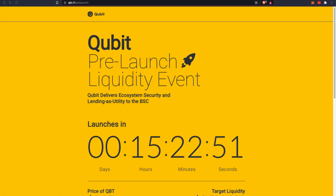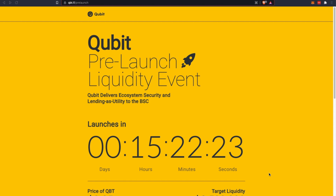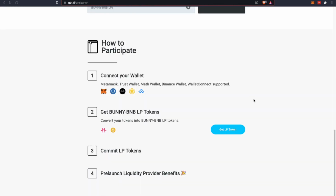Right now, looking at Qubit's pre-launch liquidity event, it will be launching in about 15 hours time, and its initial launch price will be 0.05 cents with a target liquidity of $2.5 million. And as you know, Qubit is developed by the team from PancakeBunny, and it will be serving as a lending protocol itself. If you go through this website, you will see ways on how you can participate in this pre-launch event. They have steps here by committing Bunny and BNB LP tokens, and they have step-by-step instructions to guide you on how to do it.